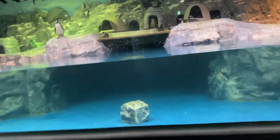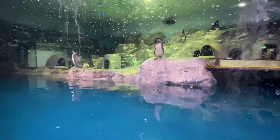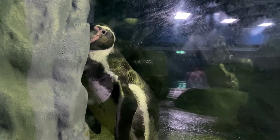Alright, so this is the time to see cute little penguins. I'd never ever seen penguins in my life, so this was also a first opportunity to see penguins right in front of you. And as you can see, I am very close, just right next to the penguin, and I'm trying to film it. As a matter of fact, you could see me from the glass as well.